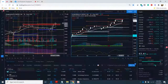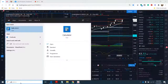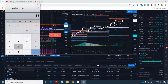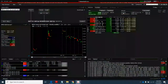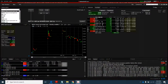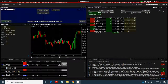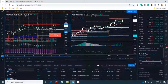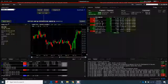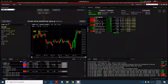All right, so let's check my risk, 7.22. We have 10 minutes more to go before the market closes. The risk is 200 divided by 7.22. That's 27 shares. So I will buy 27 shares. UCFT, buy 27 shares. 63.6 as a bid. I'm bidding at the middle.